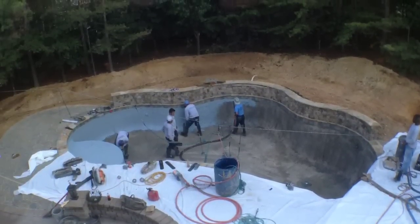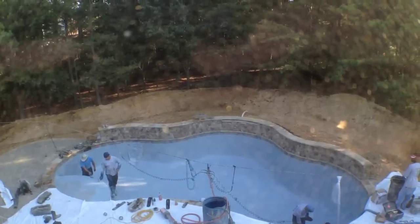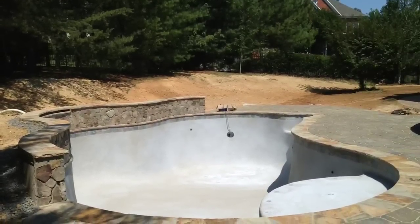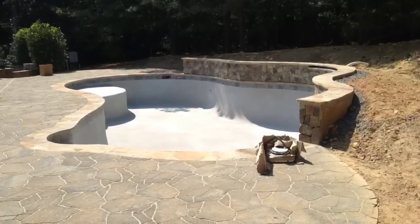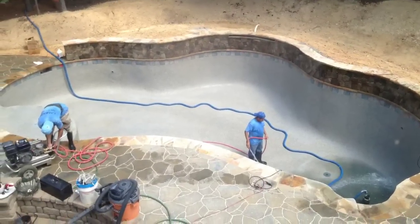Then a few days later we started the Pebble Tech process, which really only took about 3 or 4 hours to lay down the Pebble Tech and spray it down. They came back the next morning, performed an acid wash, and this is what the final job looked like before the water was added.